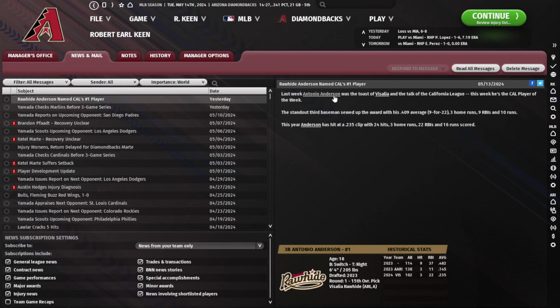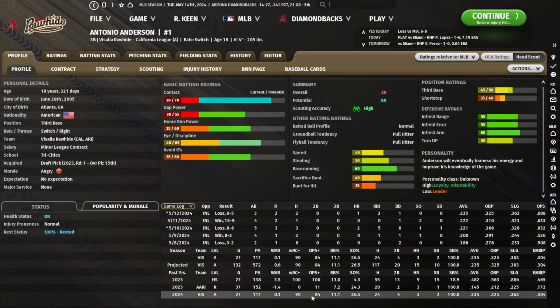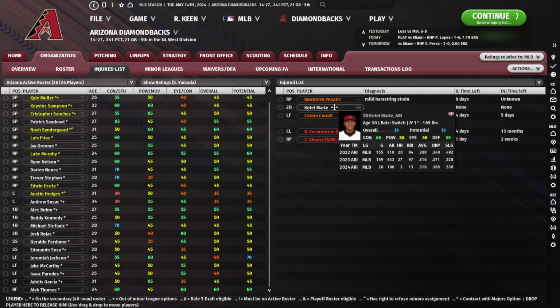Antonio Anderson has actually been good in regular A ball, or at least this week he was. He won Player of the Week. Definitely better than a 0 wRC+, that's for sure. So good to see he's able to actually not be the worst player of all time. Well, Ketel Marte is back from his injury. I'm not going to bother with any rehab assignments, so we're just going to bring him back.